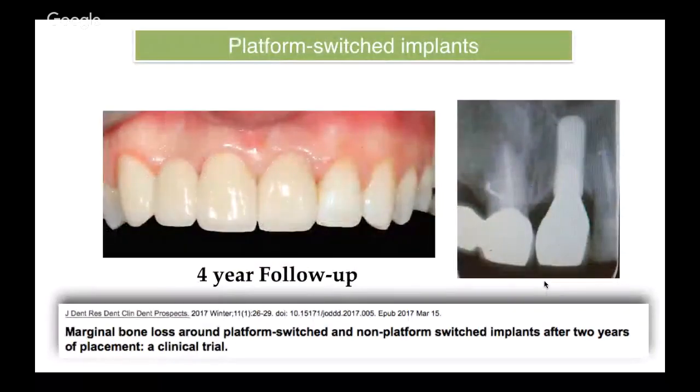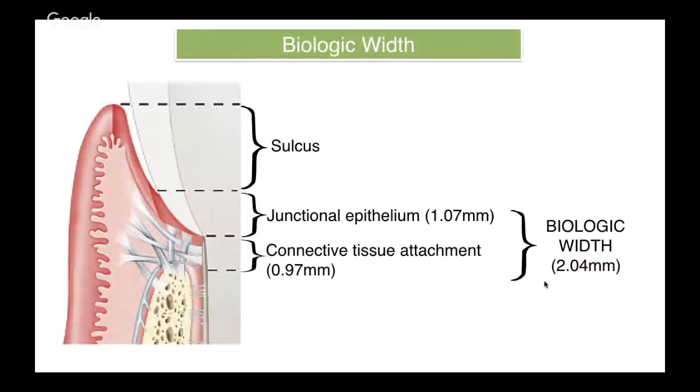While we fixed the connection problem, another problem emerged: biology. Now I want to talk about platform switched implants. Let me tell you that bone is a vulnerable structure in need of protection. You can never see a naked bone anywhere on the body. It's always covered with soft tissue, mucosa, gingiva, or etc. This is vital for dentists because everything we are doing involves the bone.